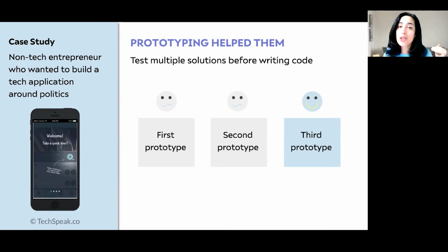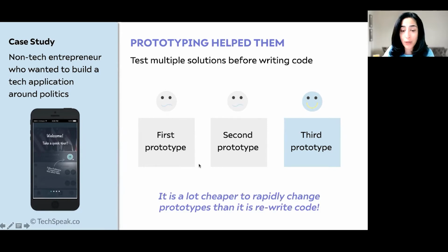And it is a lot cheaper to rapidly change prototypes than it is to rewrite code, which is why in the beginning, I want you to test a lot of your ideas in the prototyping stage. These are not no-code solutions. These are drag and drop solutions. So things like Adobe XD or Figma or Balsamiq or InVision, lots and lots of different tools. They will allow you to rapidly iterate on the solution with your potential customers before you build.